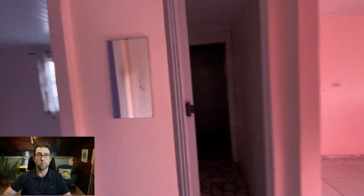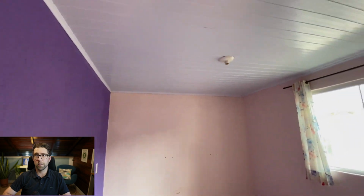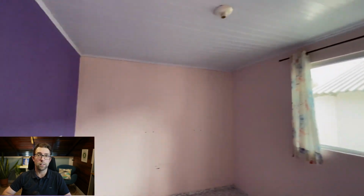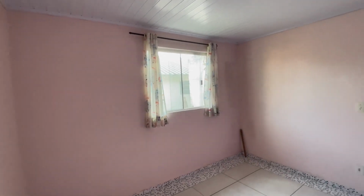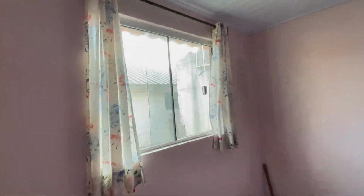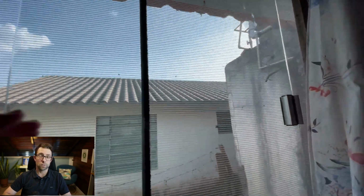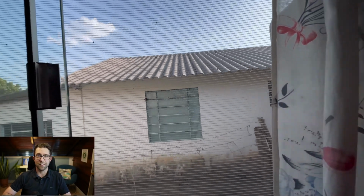Okay, and this is the first bedroom. Not the biggest, but you can fit a double bed and a wardrobe in here. And there's no air conditioning in this house, so that will need to be installed. And the windows have mosquito nets, which is good, but I think it just shows that there's probably a lot of mosquitoes in this area.